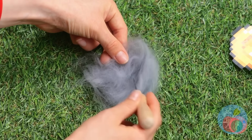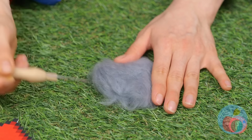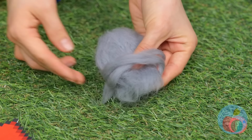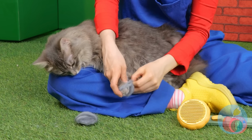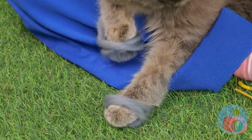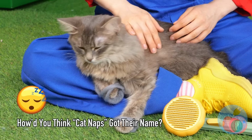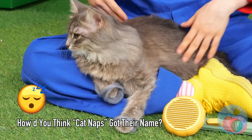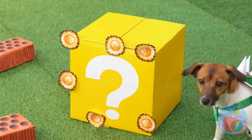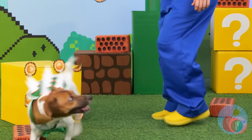Why don't we collect all this cat hair? Just get crafting, and soon we'll have a brand new pair of kitty flip-flops. Just the thing for a nice stroll. Or just a day of pampering. Now, where is that mystery box? Uh-oh. Looks like we've got company.